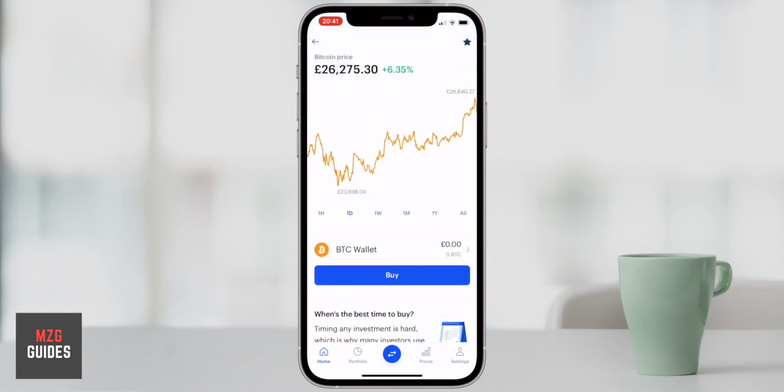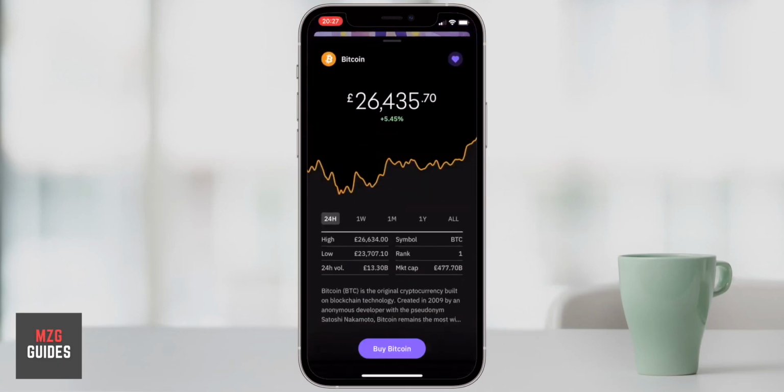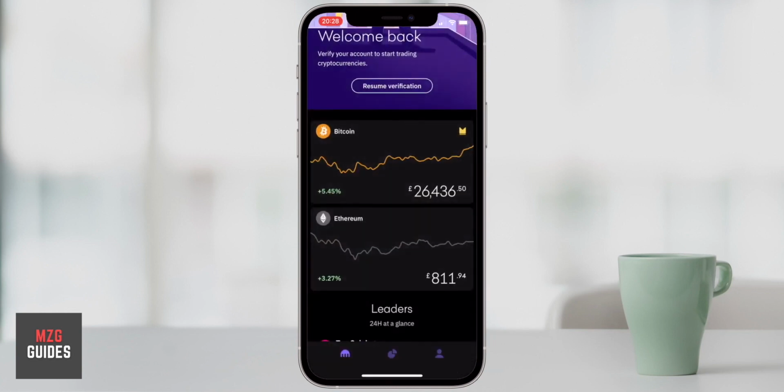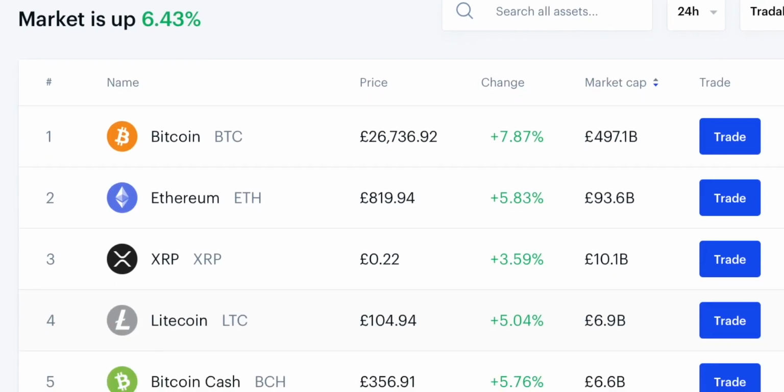Both of these services offer very easy to use smartphone apps as well, and all you have to do once you sign up is go over to their simple method of buying cryptocurrencies. They will act as an exchange service. So all you do is choose the fiat currency that you want to use to buy the cryptocurrency, in this case Ethereum, and they will charge you a small fee on top for providing that service.